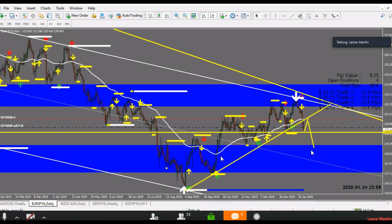Okay. It's all about trend line. I keep saying it. It's about patience, support and resistance, trend line bounces, and trend line breaks. I see the triple arrow show up, especially on daily time frame. I'm looking for a big move now.